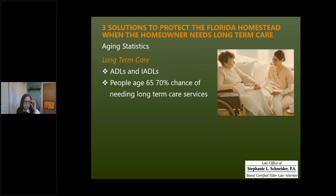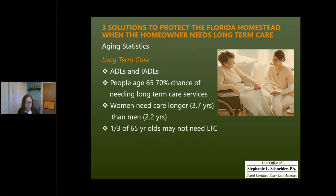And what statistics are telling us based on census data is that by the year 2040, we are expected to almost double the number of people in that age group. We also are learning that women do tend to live longer than men, and as a result, they need long-term care services for a longer period of time, about 3.7 years, whereas men require it for about 2.2 years.